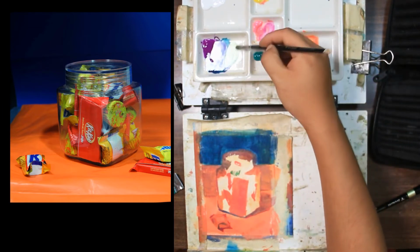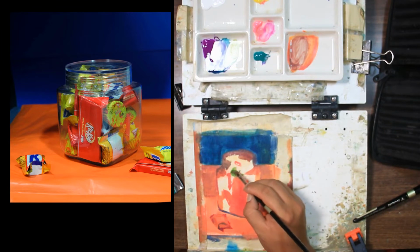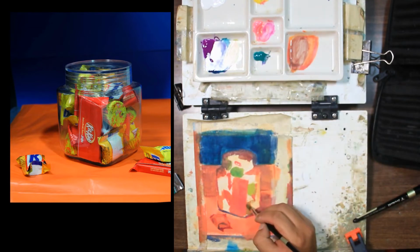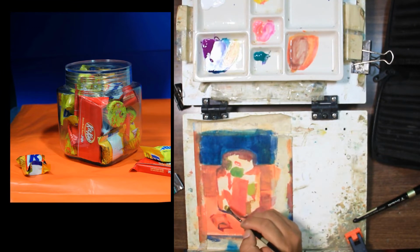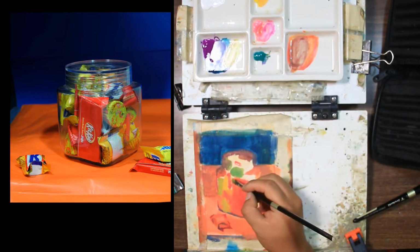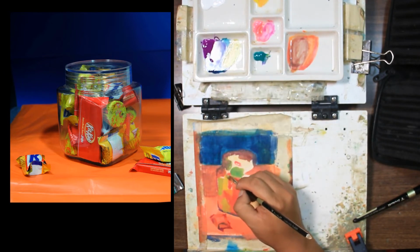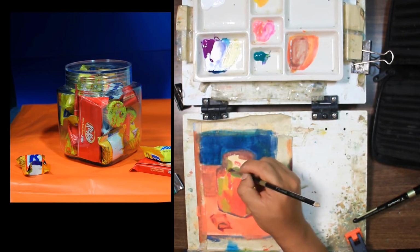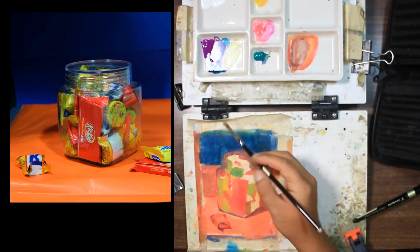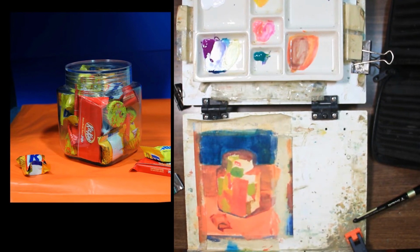Strong of a green. You see some green in there, but we'll have to tone it down as we go along. So at least with this color scheme, I can create cool yellow, which is green, and a warm yellow, which is orange, which will really help with getting this to look somewhat reminiscent of the colors that I'm actually observing.